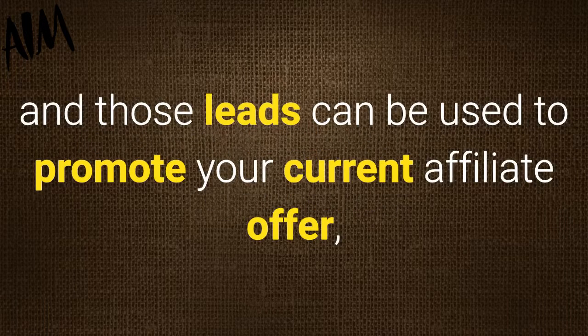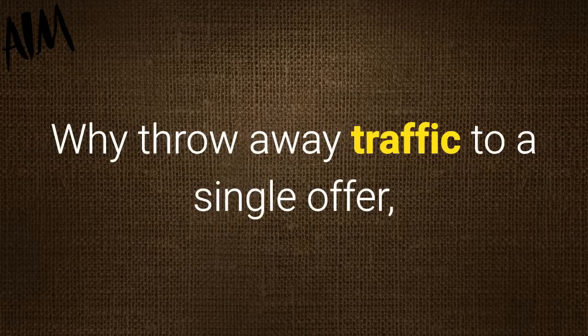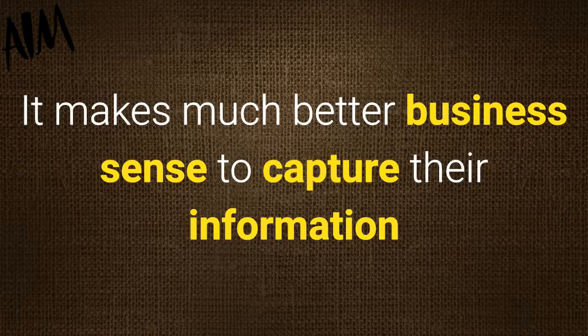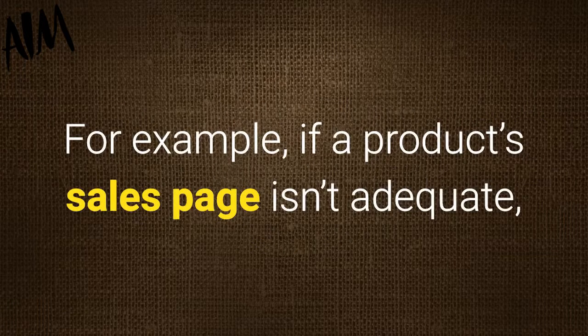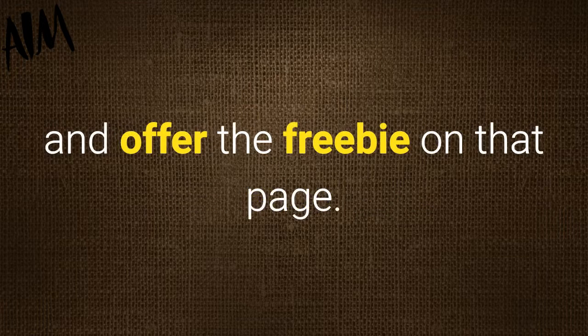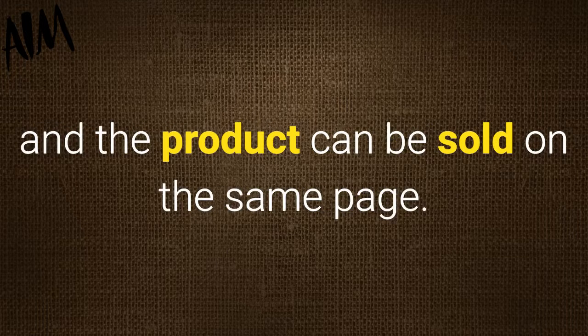And those leads can be used to promote your current affiliate offer as well as many other offers in the future. Why throw away traffic to a single offer, especially when many visitors won't buy? It makes much better business sense to capture their information and market to them over and over again. Of course, you can also capture leads on other types of bridge pages. For example, if a product sales page isn't adequate, an affiliate could create their own sales page and offer the freebie on that page. The visitor's information can be captured and the product can be sold on the same page.